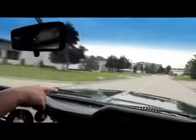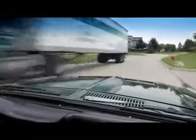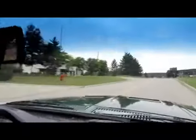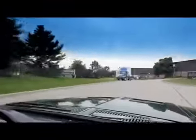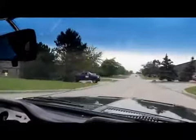You can see the turn signals are working out there in the hood also. That's a very cool option. It's going through these corners real nice. It brakes real nice. It's got disc brakes up front.